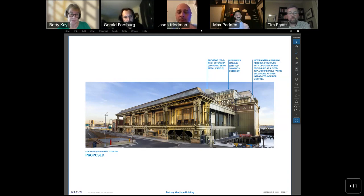Does anybody have anything else they want to say about the changes to the bulk, which is also like a pretty big part of it? Is everybody okay with the changes of the bulk? Yes. Okay.